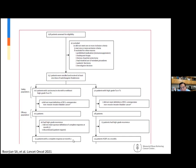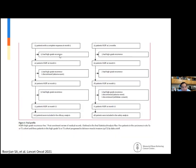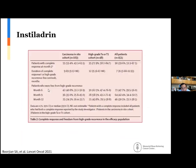At the 3 month mark, or at the first evaluation, about half of them had a complete response, so 55 out of 103. But predictably, at each time point there were a number of patients, 13, 5, 11, who ended up recurring along the way. And so they ended up with about 25 patients who were recurrence-free from high-grade disease. You're allowed to have a low-grade recurrence at the one-year mark. So 25 out of 103, again basically leading us down to a similar one-year recurrence-free survival that all these curves seem to show.